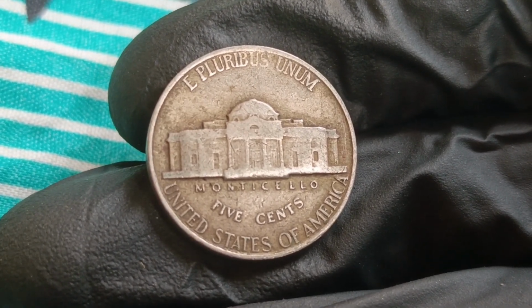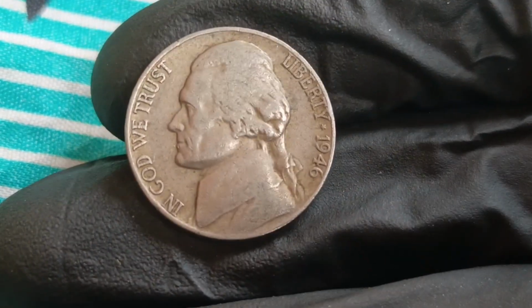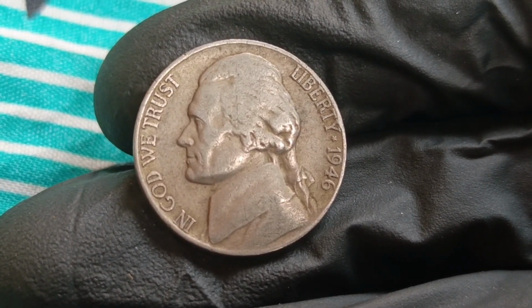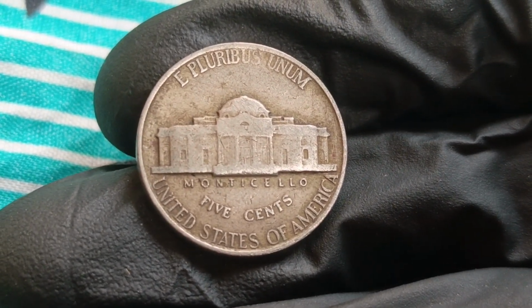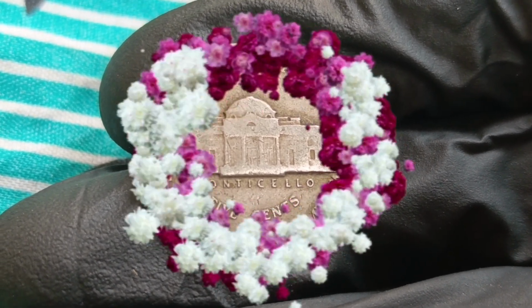And remember, coin collecting is not only about finding a valuable piece. Every old coin has a story. The 1946 Jefferson nickel represents a fascinating moment in American history, connecting the everyday world of commerce with the transition from wartime America into the post-war era. That historical story is part of what makes these coins enjoyable to collect.